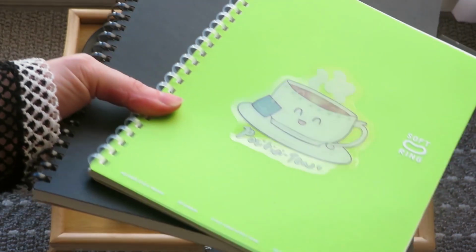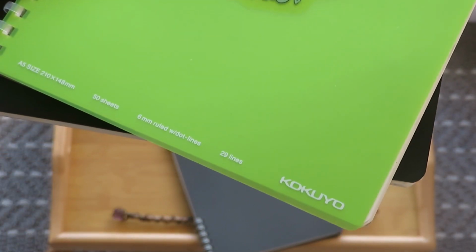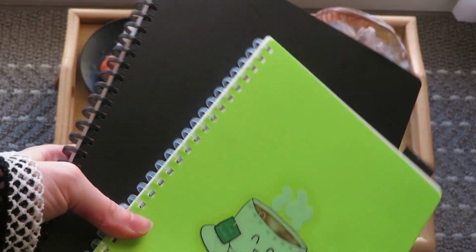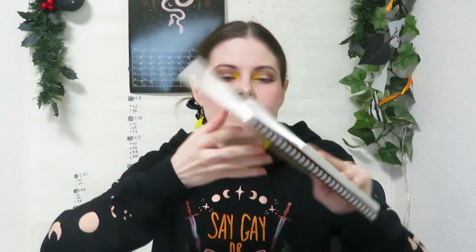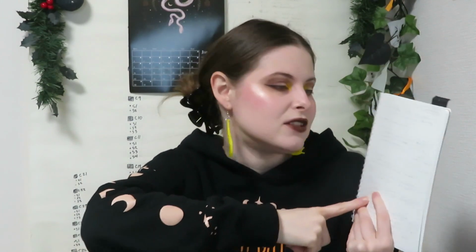I love these notebooks. These are the soft ring notebooks from the Kokuyo line. Now, I love these because the spine right here is like, you remember those jelly shoes back in the, oh God, those were bad. Jelly shoes, not a good idea. Jelly rings, great idea. They do not hurt you. They're quite soft and springy. You can see that I used pencil for this whole page because at the time, I was too lazy to go grab a pen, but I remember my teeth were on edge writing in pencil on this.